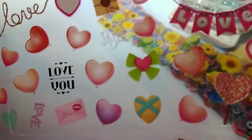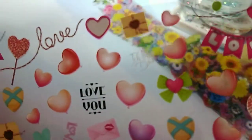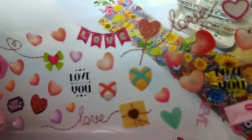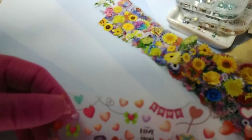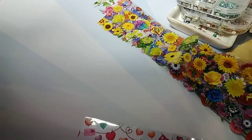Is that supposed to say love you or love boo? French. Love you. Have you noticed that a lot of these, I guess because they're from China, which I think is hilarious, they come from China, but then they have writing from another country, like Russian or whatever. It's so funny.